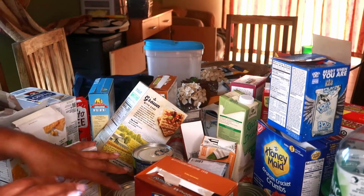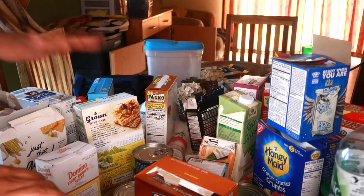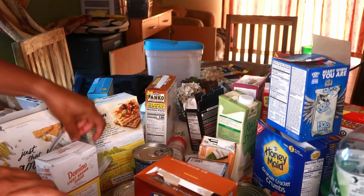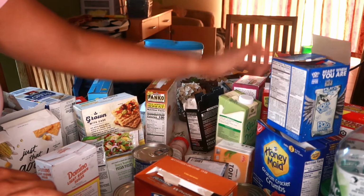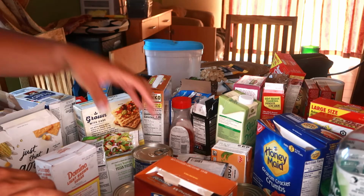So all the stuff that I took out of that first shelf is here on the table, and I'm just going to sort through this stuff shelf by shelf, so that maybe alleviates some time. So I'm just going to go through here and see what I have. A lot of this stuff is definitely old, and yeah, it's going to be thrown away.